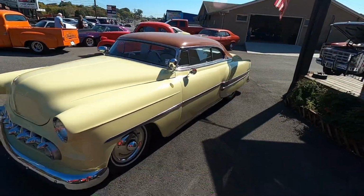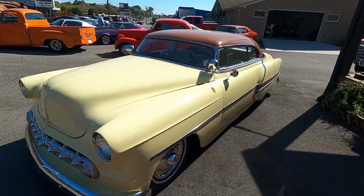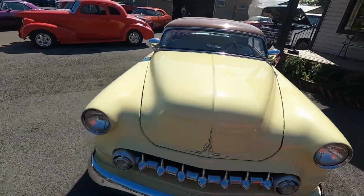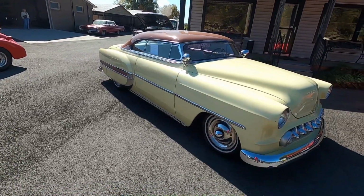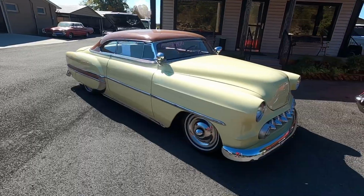All right. What about this 53 Bel Air sitting here? This one's fully customized. The test drive video is out on it. We had it last week, right before we closed the lot, and we have it priced at $29,900.